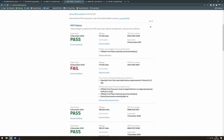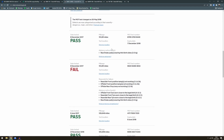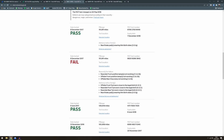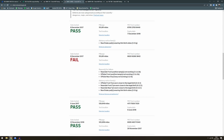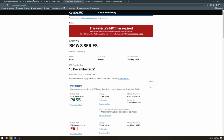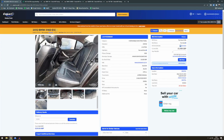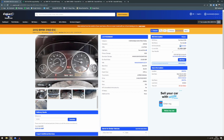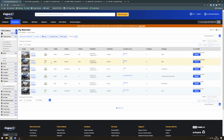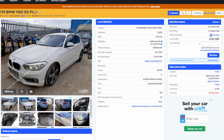So it failed on a tyre, but then obviously they've replaced that. So it's not too bad, if I'm being honest. And other than that, the MOT's not been too bad. Then if we look here, again, problems with lights. But otherwise, it's generally been pretty good. So that is one I'm very interested in. So we go back. The next one here.